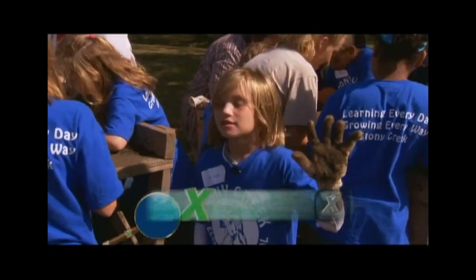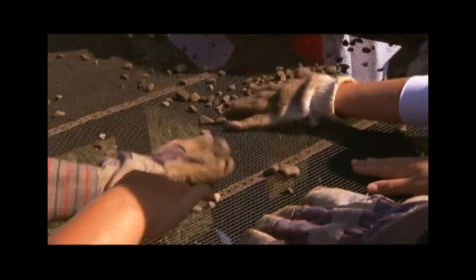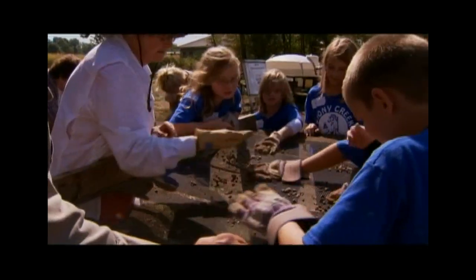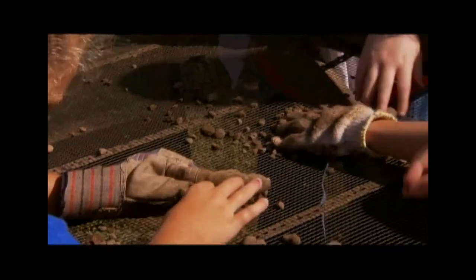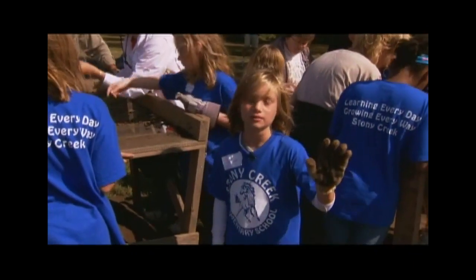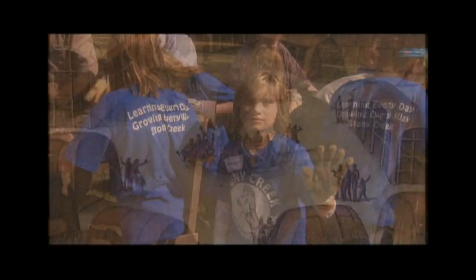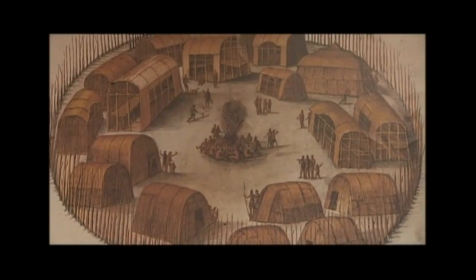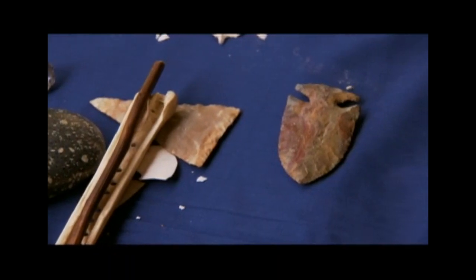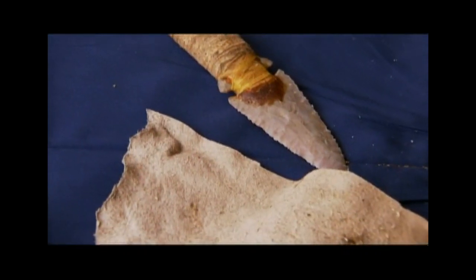We are digging through the dirt with gloves on, finding pottery, bones, and any items from the prehistoric group of settlers that were in this particular area. Archaeology is the study of the lifeways of people who lived in the past by looking closely at the things they left behind. These things are called artifacts. An artifact is anything made, changed, or used by people.